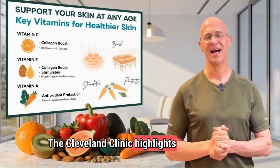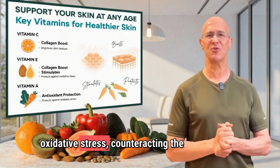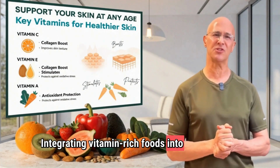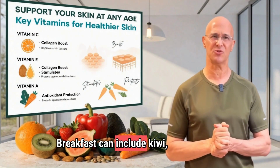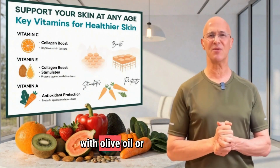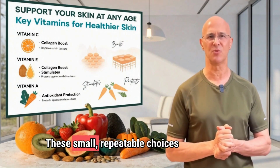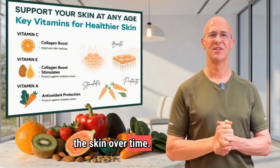The Cleveland Clinic highlights that inadequate sleep or chronic stress can increase oxidative stress, counteracting the protective effects of antioxidants like C and E. Integrating vitamin-rich foods into meals is a practical strategy to maintain consistency. Breakfast can include kiwi, strawberries, or oranges. Lunch may feature leafy greens with olive oil or avocado. Dinner can incorporate sweet potatoes, pumpkin, or a serving of liver or eggs. These small, repeatable choices create a steady flow of essential nutrients to the skin over time.